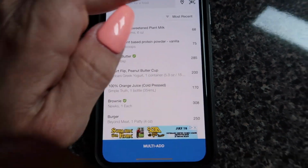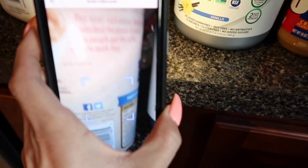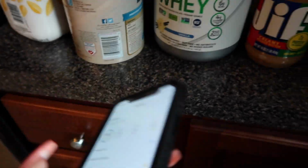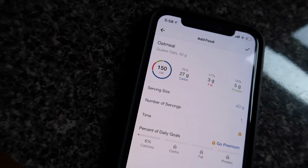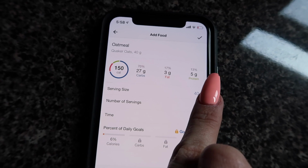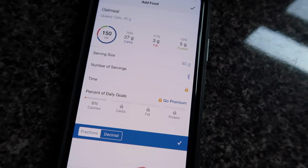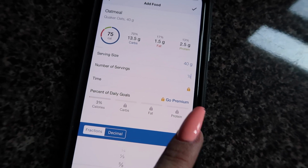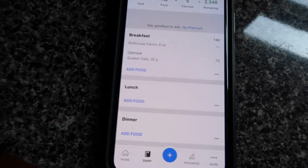So add food, click on the scan barcode, go to the oats. You're gonna scan the barcode like that. This is for 1 serving. I did 1/4 cup. So this is for, let me look on the thing, this is for 1/2 cup. So I did 1/2 serving. So you're gonna go to number of servings, click the servings, and make it 1/2 serving, click check and put that in there. Now, as you can see, this is sort of tedious.